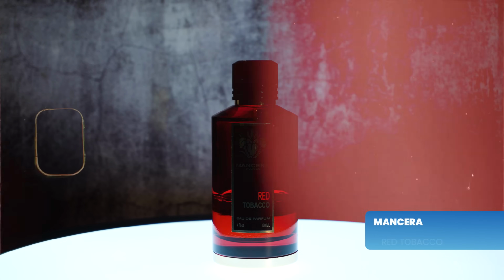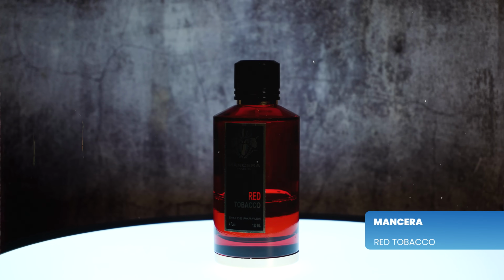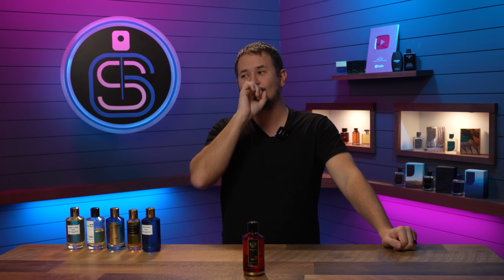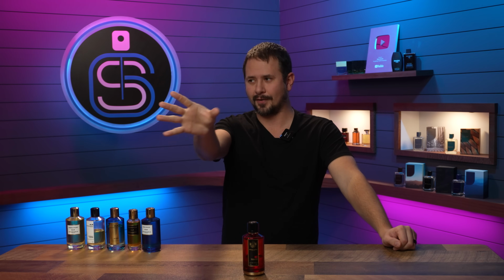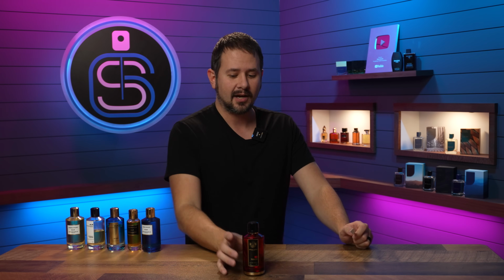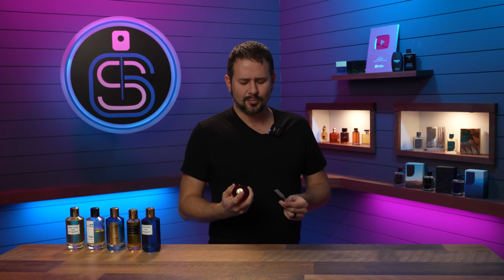But now up next is Red Tobacco, another big boy. I think for me personally, when you say Mancera and you say, okay, what are the biggest fragrances from the house, the top three, I would say Cedrat Boise, Red Tobacco, and then another one which has not been talked about just yet, which I'm actually not covering in part one of the guide. I'll cover it in part two, but you probably know what it is. So Red Tobacco, like I said, one of the most popular from the house, and actually one of the more expensive ones.